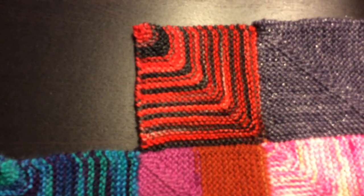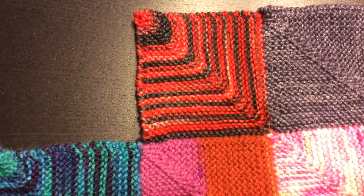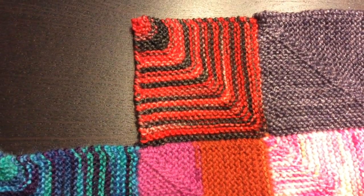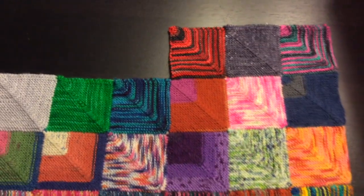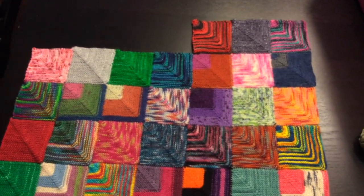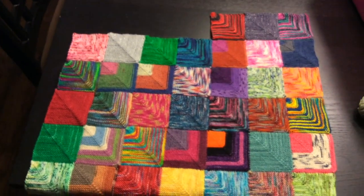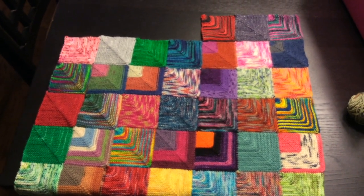Today's mini is done, and it doesn't want to focus. There it goes. Again, it's the red and green Urban Girl. No idea the colorway name. And I'll come out just a little bit to show you what it looks like in the grand scheme of things in the blanket. As much as I can show you at this time anyways.